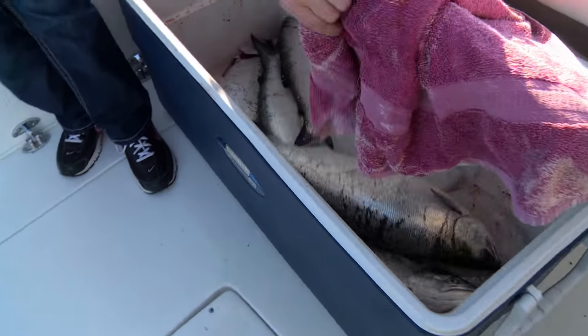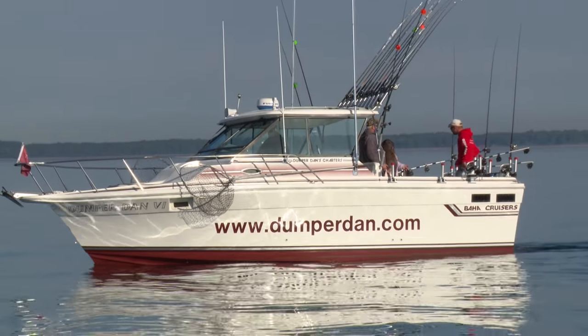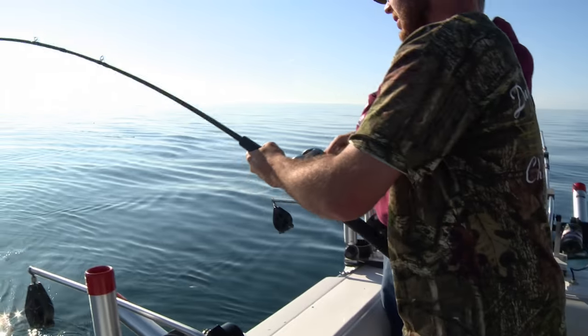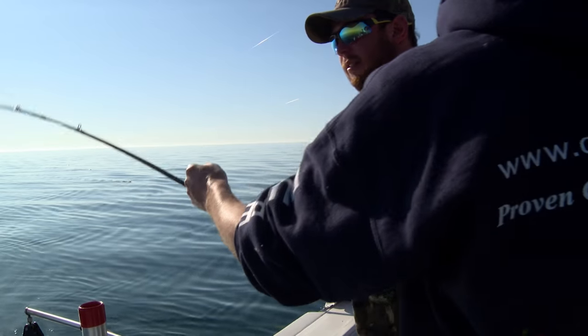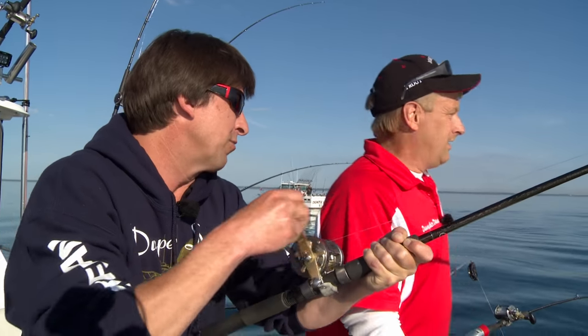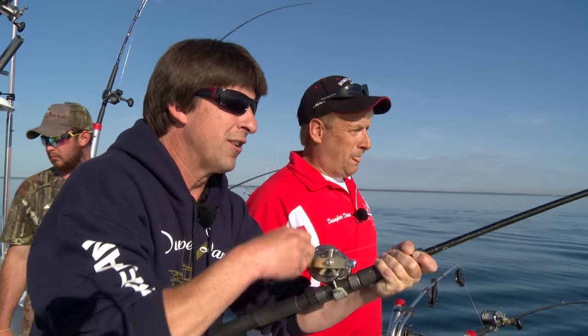Another one in the mail. You got it. Middle one, there we go. Is that the king? Oh yeah. Now these fish, they fight you hard, they pull like crazy. This action is awesome. The lake's really in good shape. You said the DNR numbers are really good, huh?